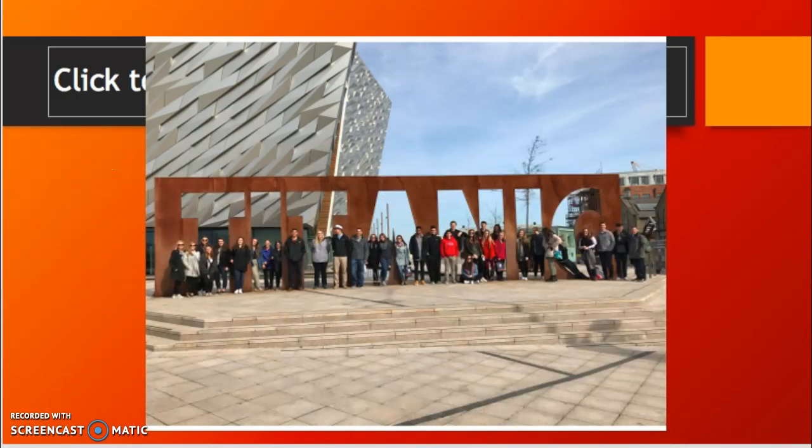So I just want to leave you with this picture outside of the Titanic Museum. It is all 30 students that were on the trip with us that we were fortunate to take, as well as myself. So the museum is here in the background. You can kind of see the pointed edge that I was talking about earlier, that makes you feel like you're maybe on the bow of the ship. And then these are all the students, and that's me right there, kind of really little.